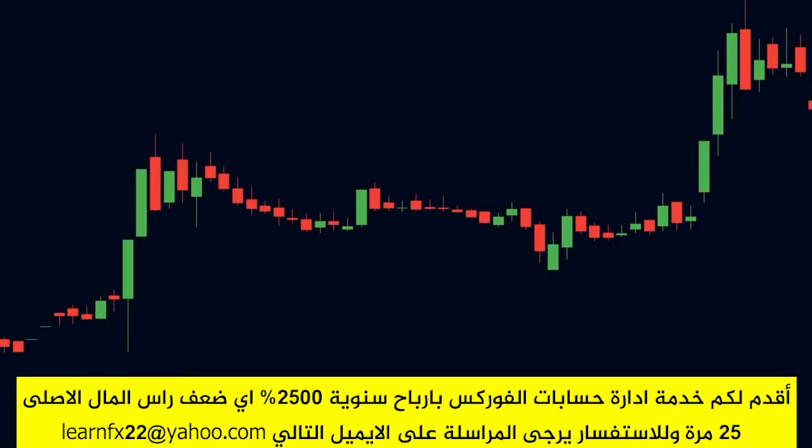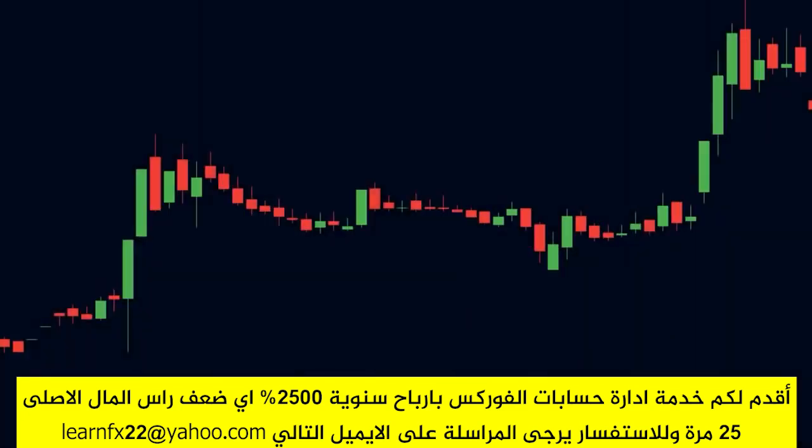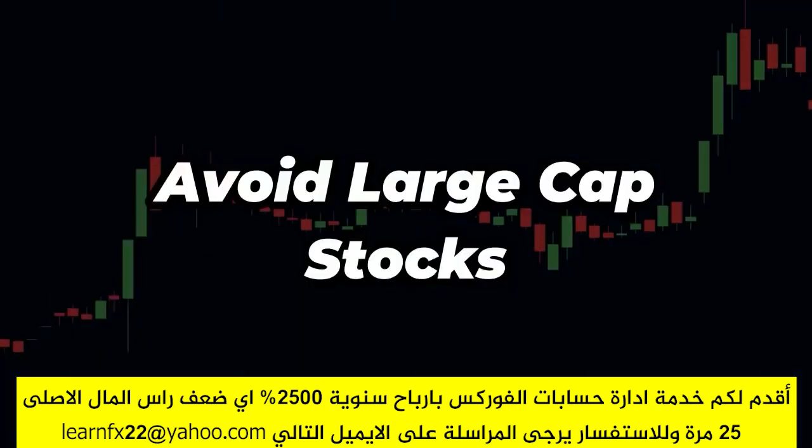The reason I avoid large cap stocks is because it takes a lot of money for a large cap stock to move 15 to 20%. And you will rarely find these parabolic moves on large caps. So the best trade plan is to avoid large cap stocks.